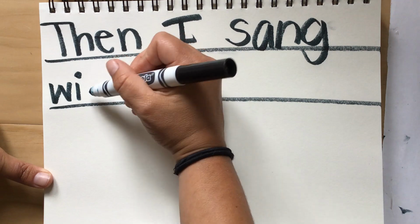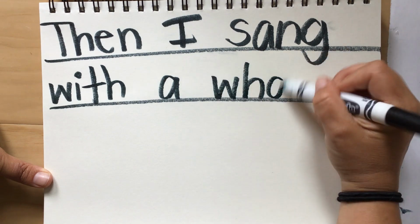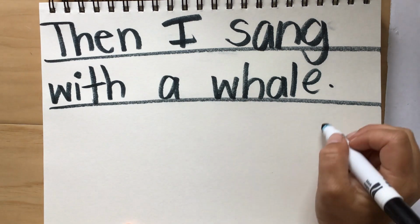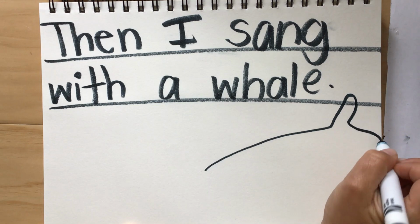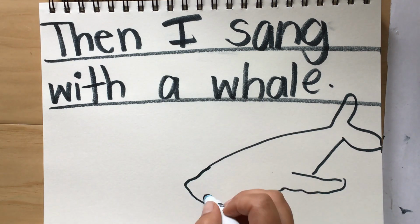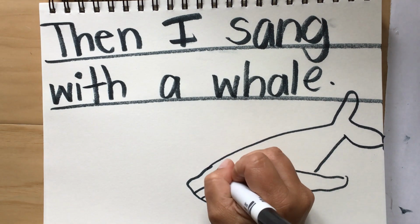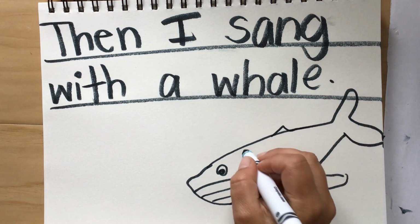What two letters say T-H? Then I sang with a whale. Whale. Okay? Then I sang with a whale. So let's make a whale. I'm going to try to make mine a humpback whale. Okay, and they have a little fin back there and a blowhole.